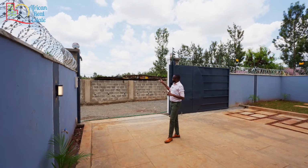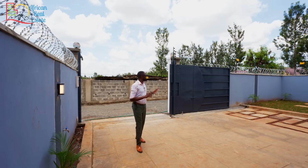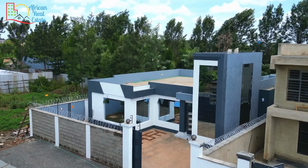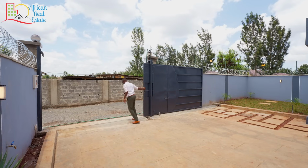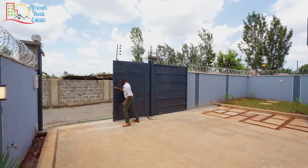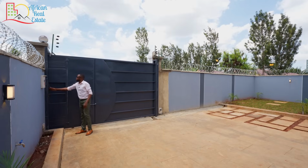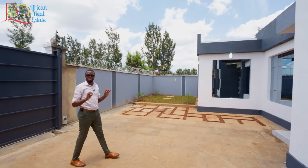First, you are getting an external perimeter wall, and you also have an internal perimeter wall which comes with a razor wire and an electric fence. In combination with this sliding gate, the security is on another level. As you can see, from there you are getting your privacy intact.